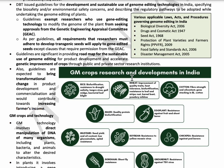Maize is modified for quality, protein, biofortification. Eggplant is modified for resistance against fruit and shoot borer. Mustard is modified for seed yield and oil content, low glucosinolate, aphid resistance, and soya bean is modified for resistance to yellow mosaic virus. Chickpea is modified for resistance against pod borers. Sorghum is modified for shoot fly resistance and groundnut is modified for resistance against TSV virus.